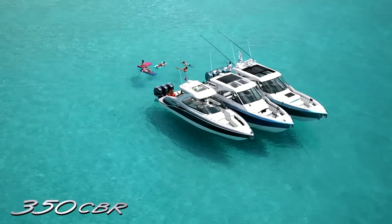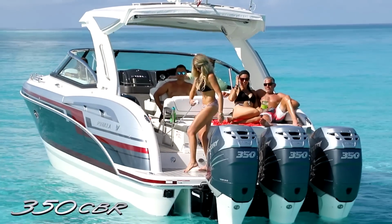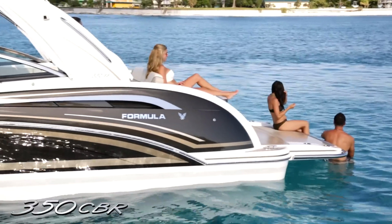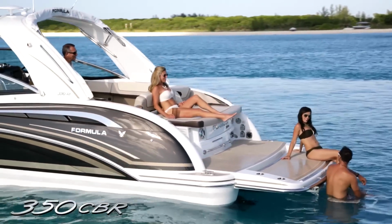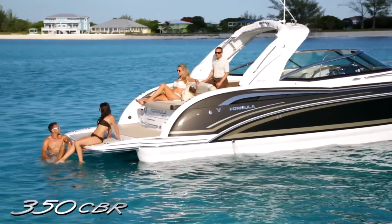Further aft, the 350's Smart Zone design means easy water access off the roomy swim platform, so swimmers can rinse off and transition effortlessly to the cockpit without inconvenience to anyone on board. The available stern drive extended water sport swim platform with 4 drink holders and undermount swim seat gives plenty of space to lounge, play, and interact.